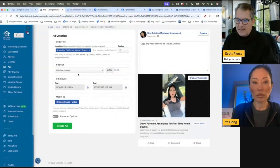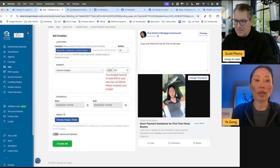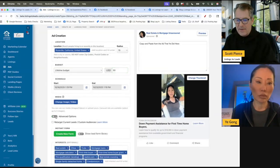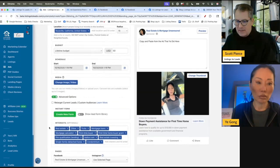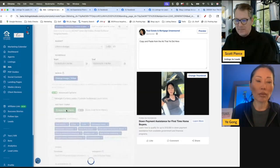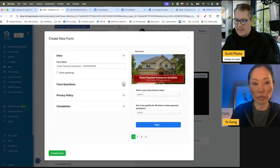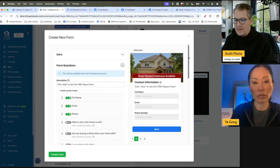And then lifetime budget, 35 is a complete minimum. We upped it to $50. And all you have to do is click create ad. But let me show you where those questions come from. So if I click advanced options and create new form, and right here under form questions. So you don't need to do this. I'm just showing it to you.